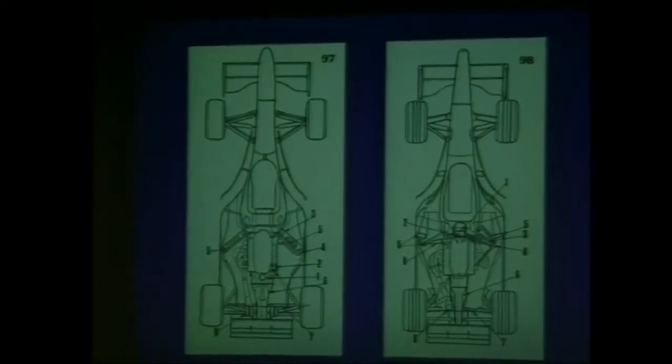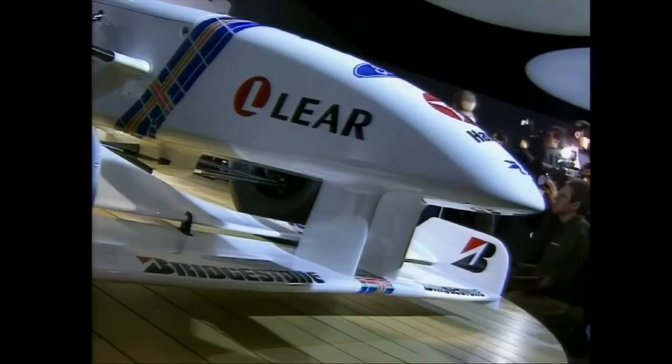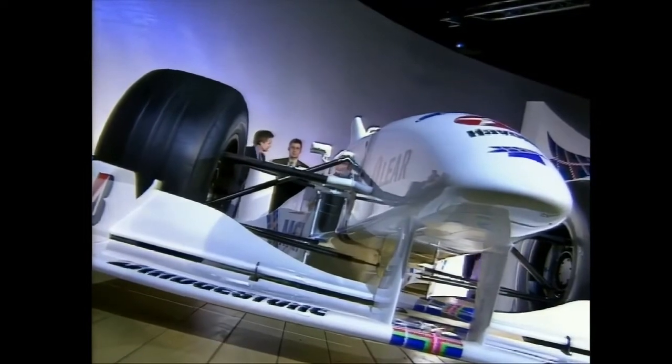This year every team in the pit lane will need every tiny advantage it can scavenge from a rule book which is set out to reduce downforce and mechanical grip, cutting cornering speeds and adding seconds to every lap.